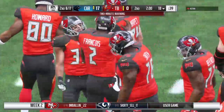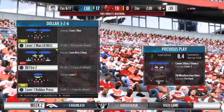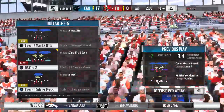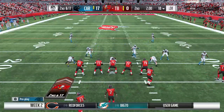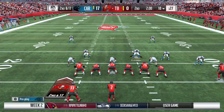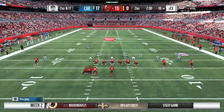Now, following the sack, they'll look to make amends on a 2nd down and 17. 2 minutes remain here in the first half. We'll come back to Tampa after this timeout. Don't need it all back at once, but you figure they're going to need something here. 17 yards to go on 2nd down. Hurry up, here we go. Blue 90. Blue 90.